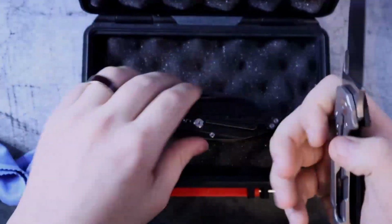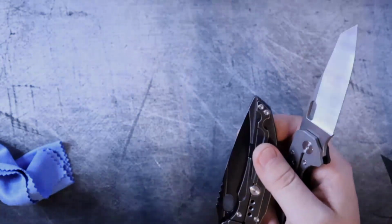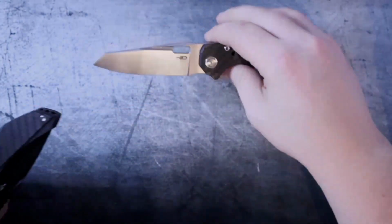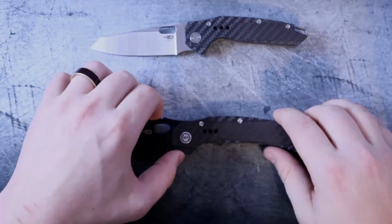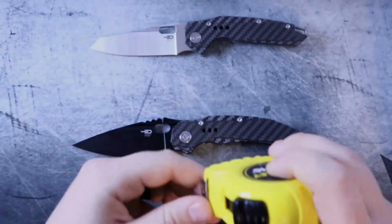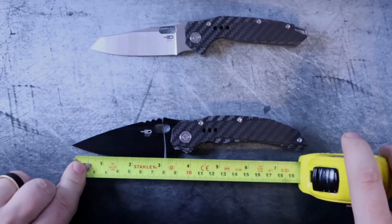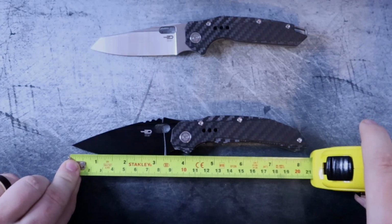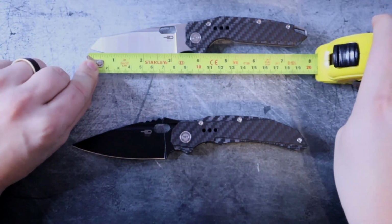Now, as far as the rest, I'm going to get this out of the way so that I can go ahead and do some more comparisons. Let's talk about the overall dimensions. So, let's pull the tape first on the Exploit. The Exploit is going to be coming in at just over 8 inches, let's say about 8 1/4. And the Nixie is just shy of 8.